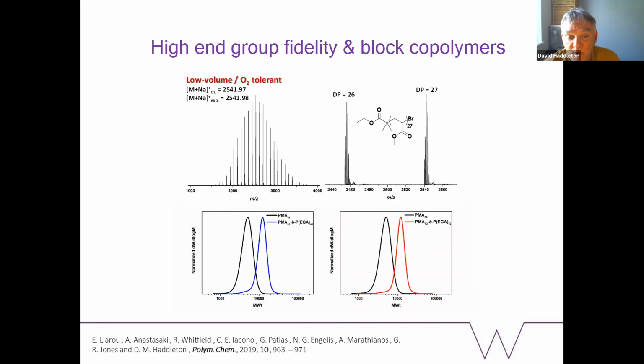And at the same time, we don't want to purify any of the reagents. We don't want to remove inhibitors, we don't want to distill, which was completely the opposite of when I was doing anionic polymerization. So it's still trying to catch up.